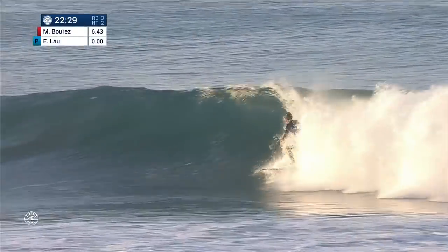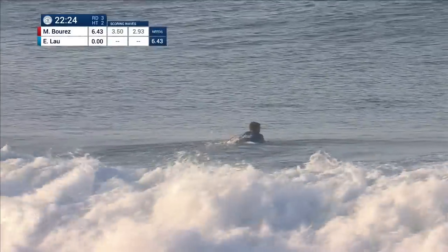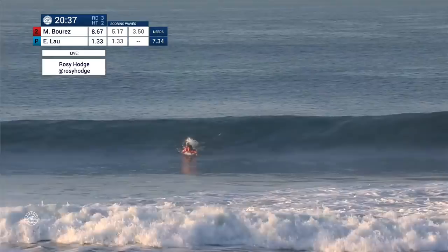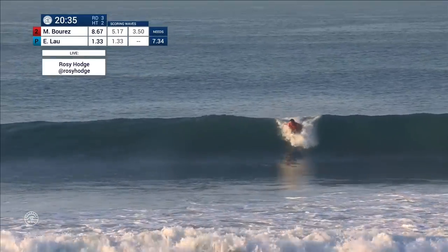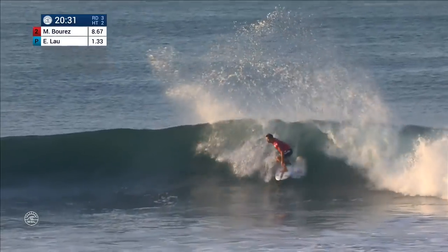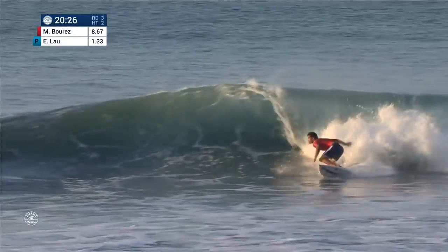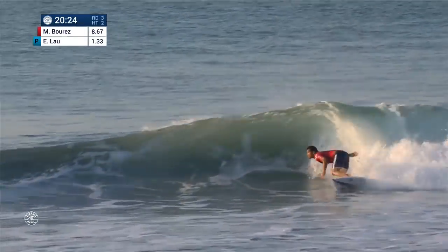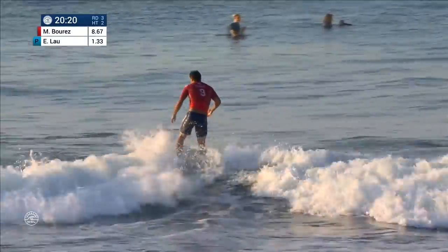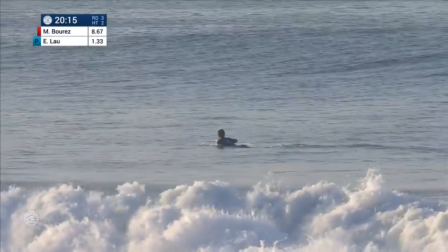Time for Zeke to get started. Not much happening there for Ezekiel Lau. Tried to pull in, and he's going to be aggressively getting back into position. Watching Michel Bourez, he's kind of got that same approach right now. Here he goes, probably on his 5th wave of this exchange so far. Take it away, Joe. As we set up a big hammer off the top. Another big wrap. Michel's looking to finish down the line and blows it right through the lip. And another huge carve. So fast, so powerful. Just like he started off the other day.